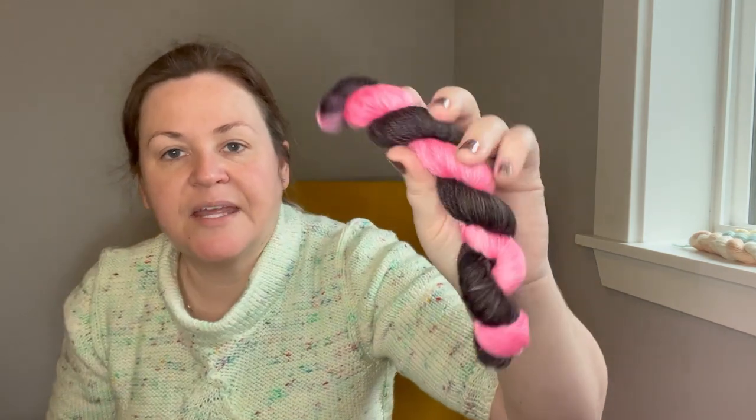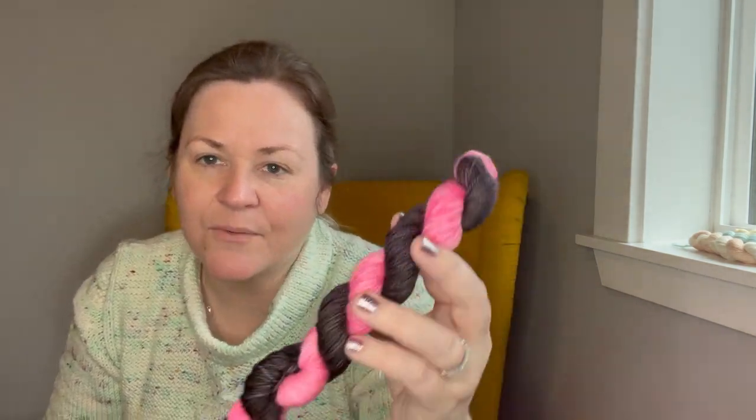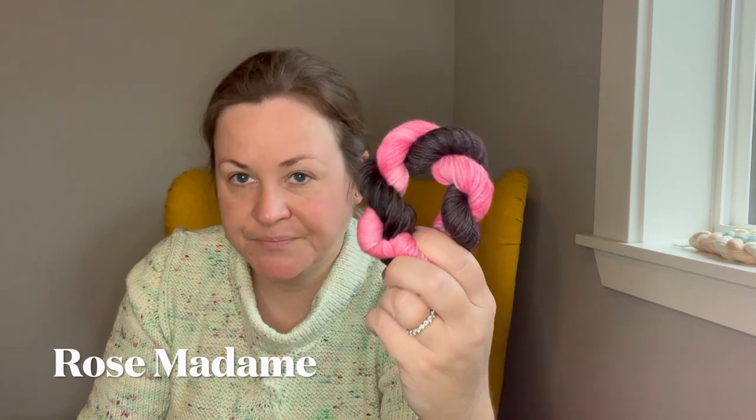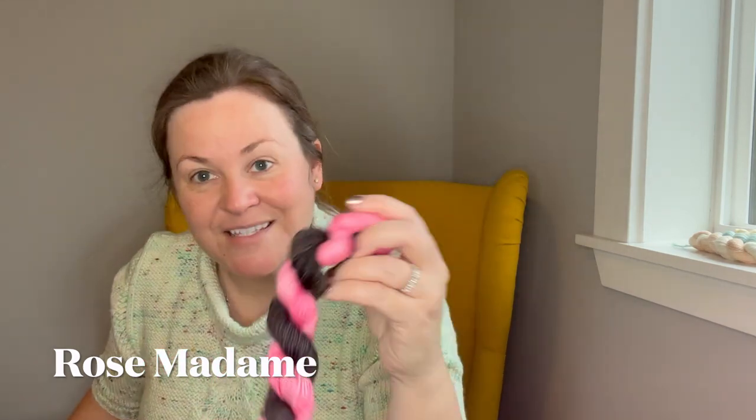Oh, fun. It is a pink and a black, but I will say the black isn't like a stark black in person. On the screen, it looks quite black. In person, it's looking almost like chocolatey, leaning towards violet black. So that's fun.